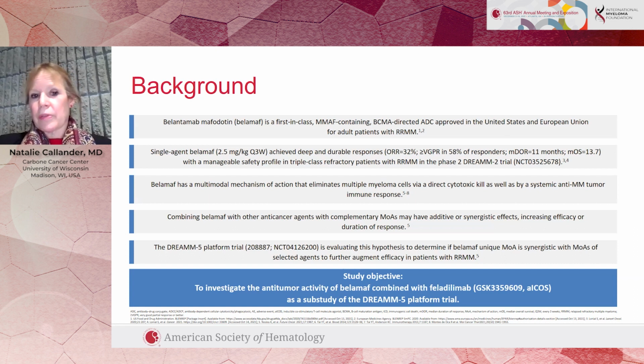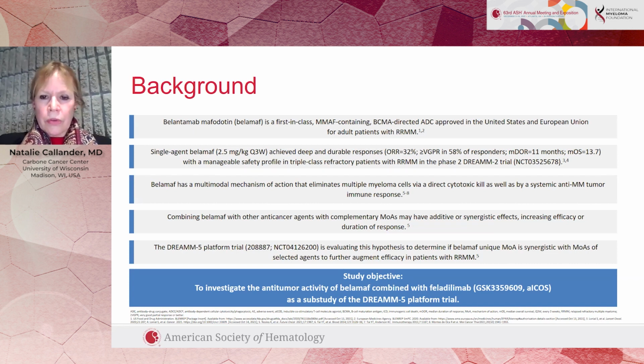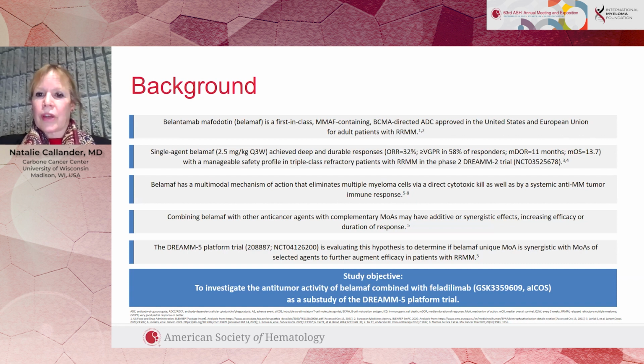Now, one of the big points about belantamab is that it's a steroid-free regimen, one of the few in myeloma, which is important. Now, the response rate overall was only 32%, but of the patients who did respond, more than half of them had a very good partial response, meaning that they had very little detectable myeloma. And those responders actually had their response prolonged for 11 months and survival for 13.7 months. And this was in a very heavily pretreated group of patients.